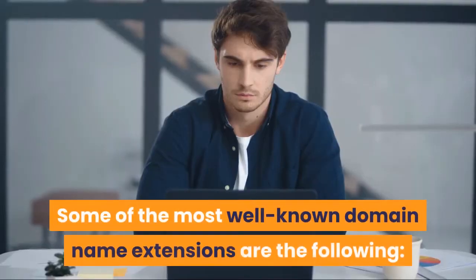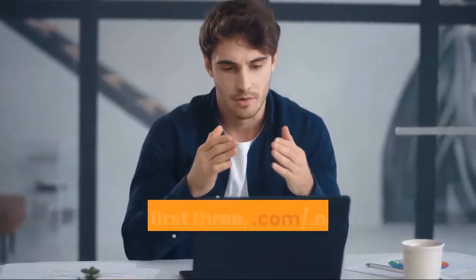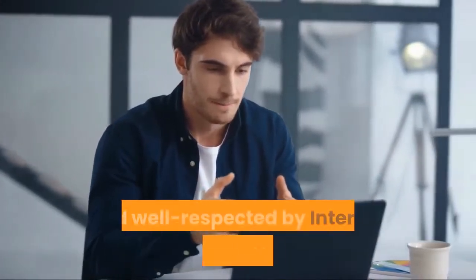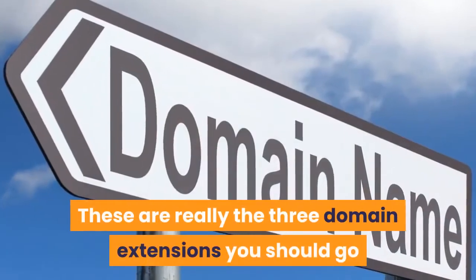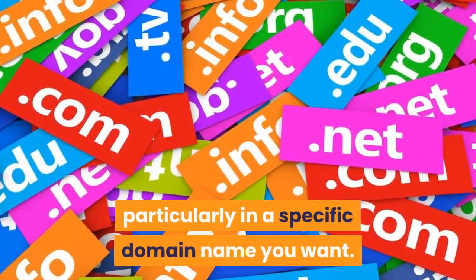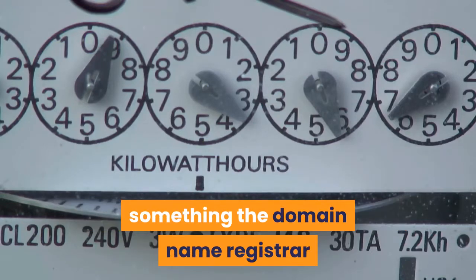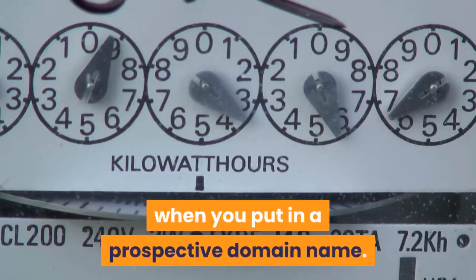Some of the most well-known domain name extensions are the following: .com, .net, .org, .biz, .co. The first three, .com, .net, .org, are the most well-known and well-respected by internet users across the world. These are really the three domain extensions you should go after, particularly .com. However, they are also the three hardest to obtain, particularly in a specific domain name you want. Thus, you may have to turn to one of the other extensions, something the domain name registrar search utility will point out to you when you put in a prospective domain name.